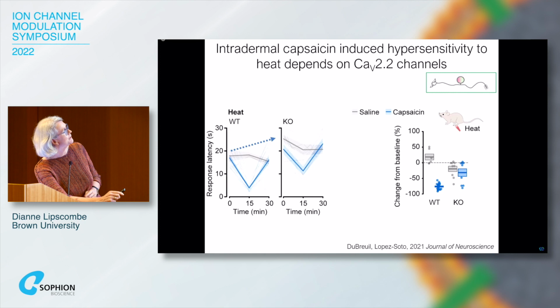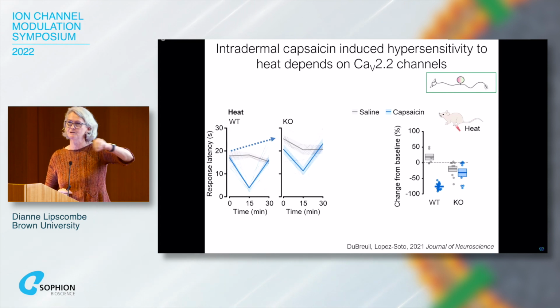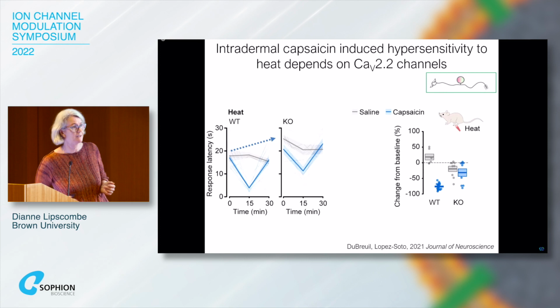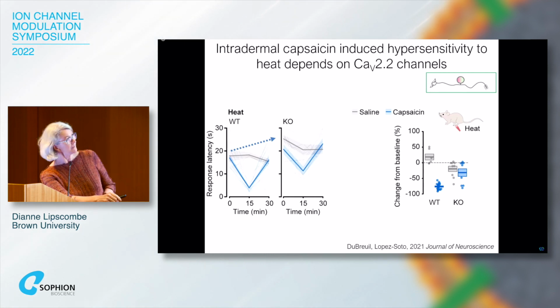And you can see that there's an increase in the baseline, and that's because of loss of the calcium channels in the presynaptic nerve endings in the dorsal horn of the spinal cord. So there's a change in the baseline responsiveness. But what we were really stunned by was this decrease in the hypersensitivity response. You can again see the average data over here, and we weren't expecting that.